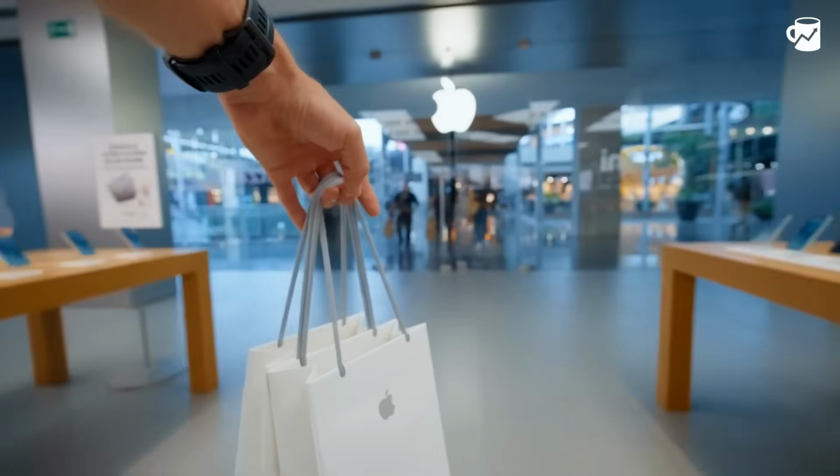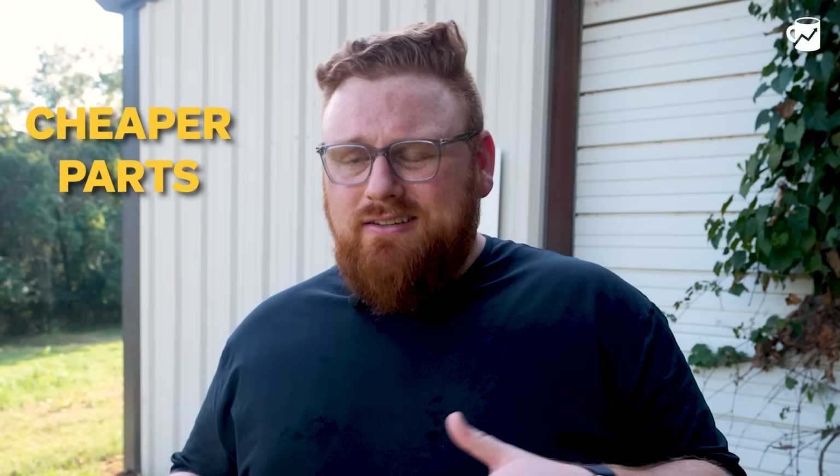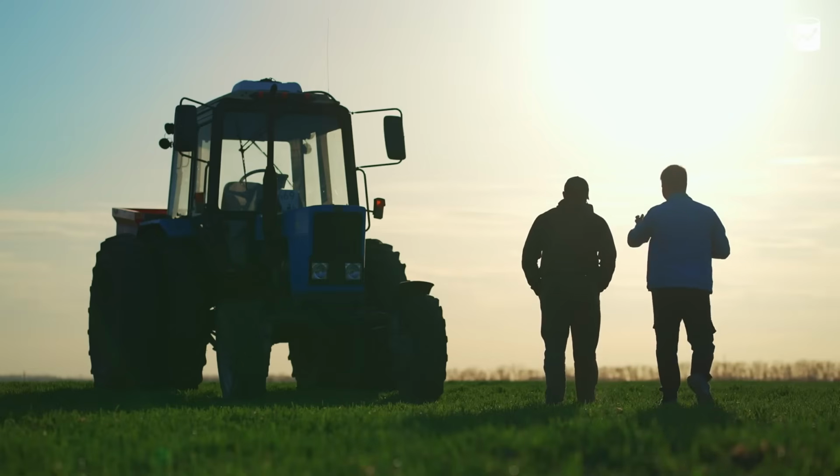What do tractors and iPhones have in common? If you've ever cracked your iPhone screen, you've probably had to take it to the Apple Store for repairs. Sure, you could hit up a third-party shop and save a few bucks, but usually that means voided warranties, cheaper parts, and who knows what else. Now, what if I told you farmers across the country deal with a similar problem, but instead of iPhones, it's their tractors?